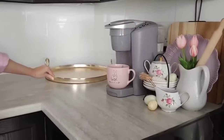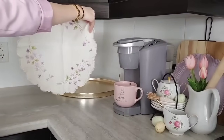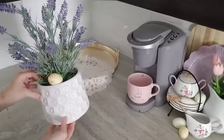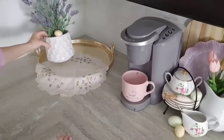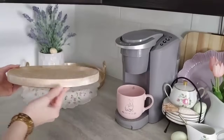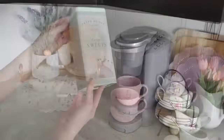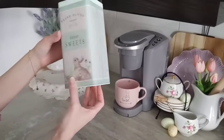I use this gold tray at Christmas, but I think the gold is so gorgeous for the Easter season. I did decide to layer in this beautiful placemat. I'm not even sure what the piece is exactly, but I wanted it to hang over so I could see the design on it. And then to that, I'm adding this larger lavender pot that I have. I did throw in a cute little speckled Easter egg, and I love adding wood touches. I really feel like it softens the space, and I have so much white with the backsplash that I love leaning wood pieces up against it like cutting boards.